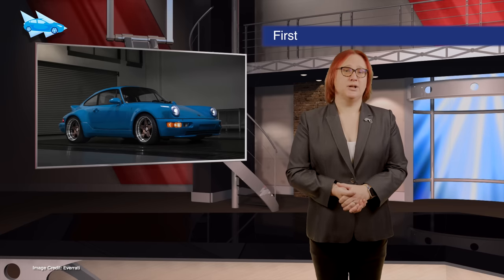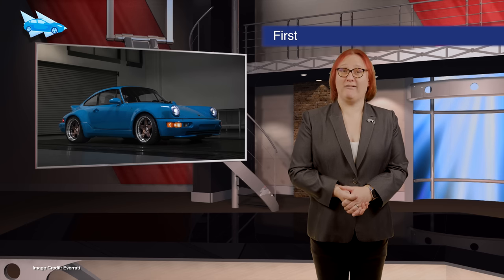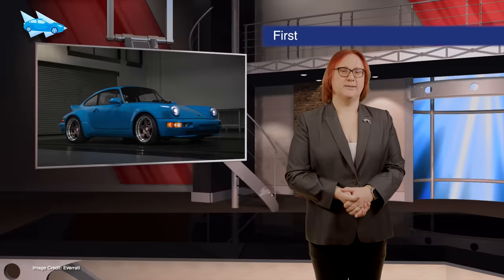Finished in Mexico blue, the car has a sub-4-second sprint time and will be shipped to the US to meet its probably very excited owner very shortly.